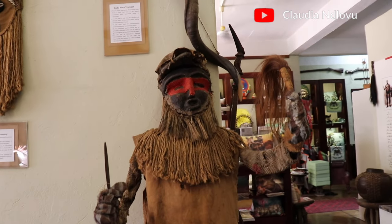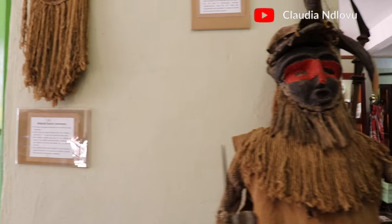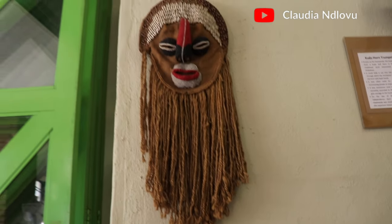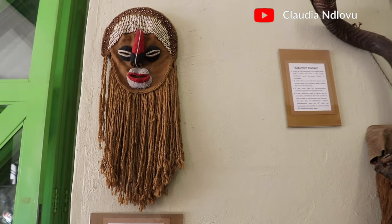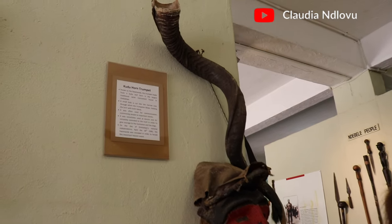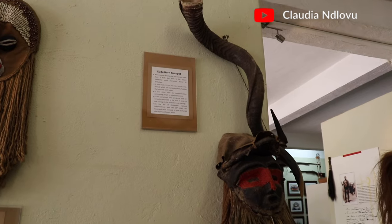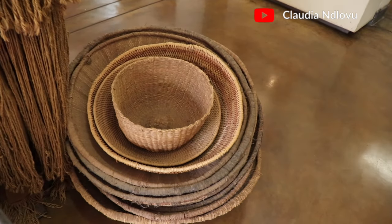Oh, and Ndebele people. These are my people. Oh, the dance ceremony. So they would be wearing this. Nice. Also, this is Shona, not Ndebele. Point of correction. And these nice baskets.